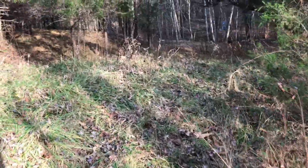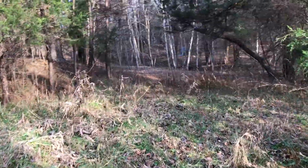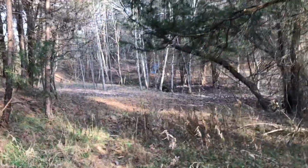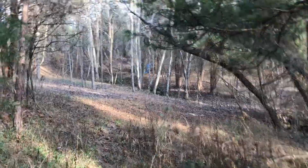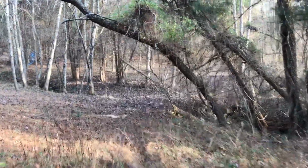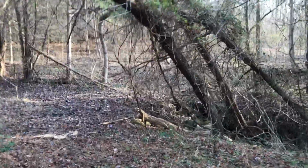Alright, so once you get past here, it's pretty cool. It kind of opens up a little bit. You feel like you're under an umbrella. It's pretty neat. You can see the culvert right there.